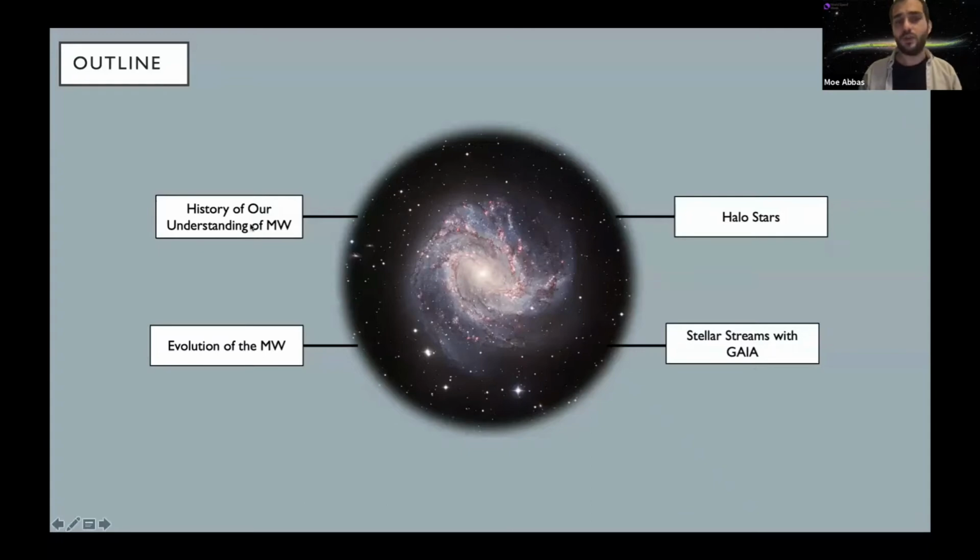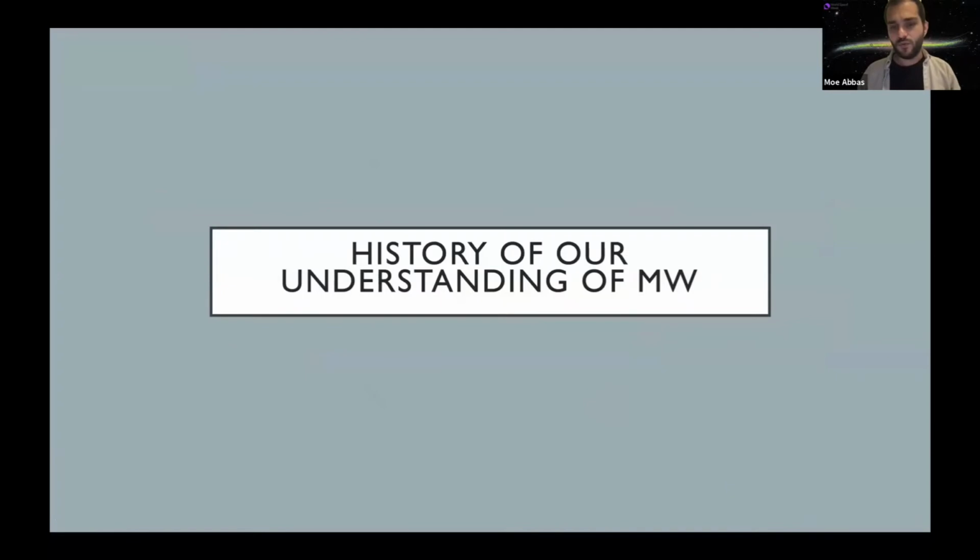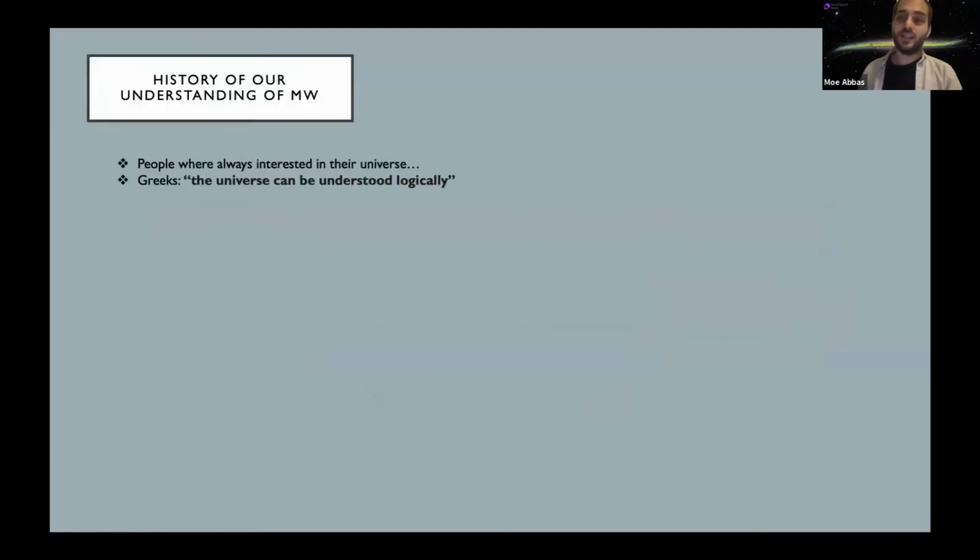So if we start with the history of our understanding of the Milky Way, this would be just an overview about different civilizations and how they thought about the universe. Now, humans by nature are curious. We are curious creatures, right? We try to ask questions and we look for answers. And we try to understand the nature that surrounds us. And once we understand the nature, we try to take advantage of that and advance in our technology. And we move forward with innovation and so on.